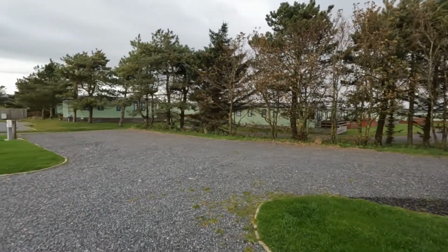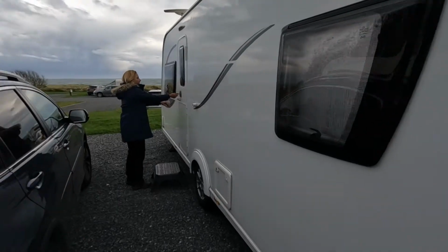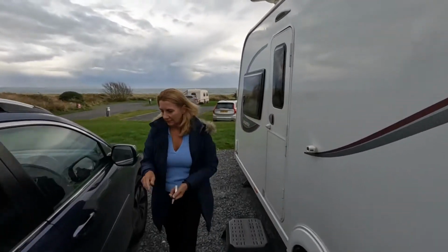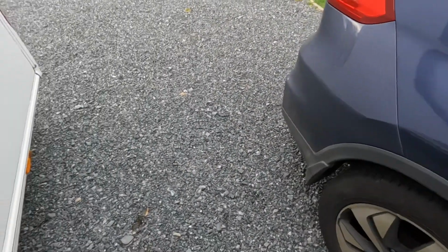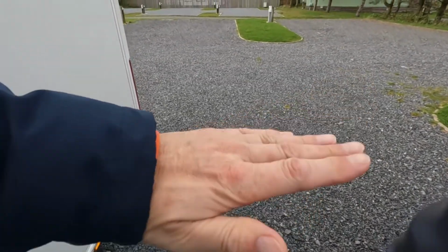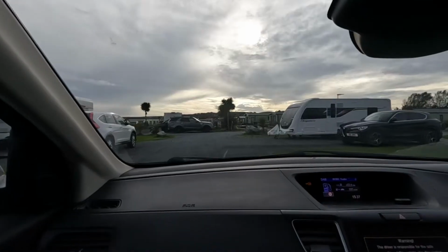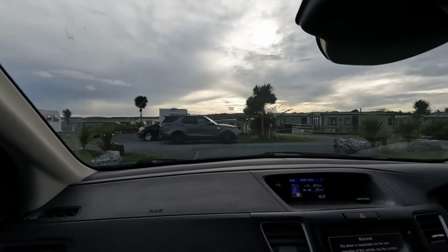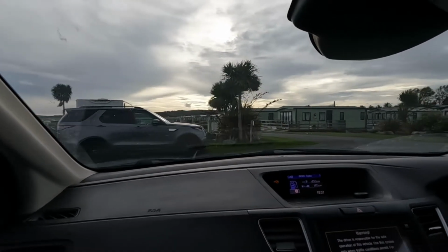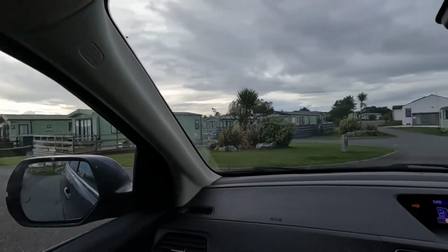I'll just show you the pitches we've got here. You've got plenty of space, there's quite a few. Those preferred pitches down there are next to the beach, but it's good. It's rough gravel, and it's a wee bit unlevel for your caravan, but it's not too bad. Here's the access in and out of the pitches. The touring area is called the Dunes, and the rest are obviously static caravans.